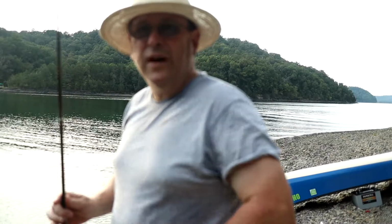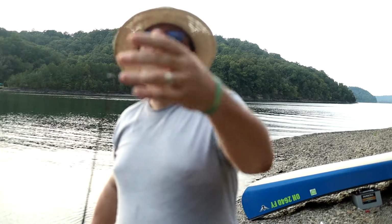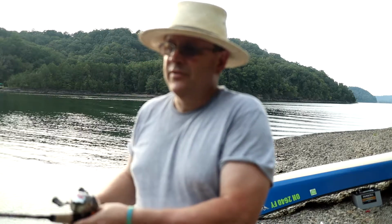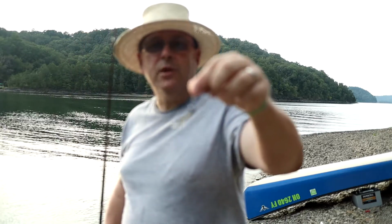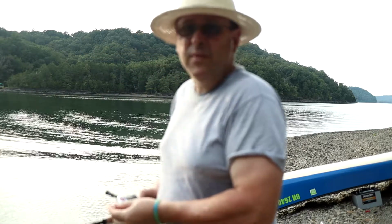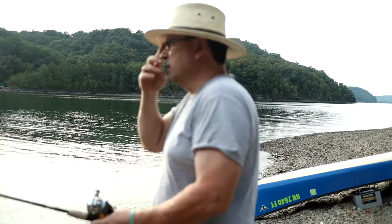All right, y'all, I did find the ND filter. Not quite sure I need it. I am new to this whole Canon M50 thing, but I could not resist coming down here and giving this a little shot again today. I'm just gonna cast around my little bait, and I have caught a lot of bluegills out of this spot, so maybe we'll catch a couple more. We'll see what happens. Give him a little cast out there. See what's going on.